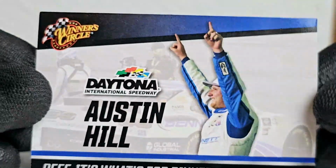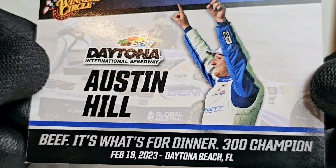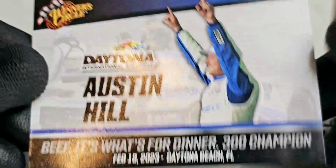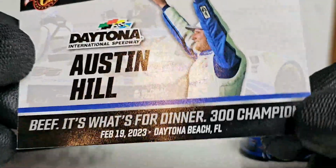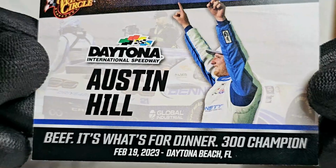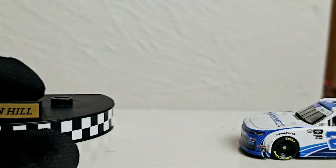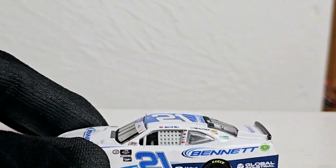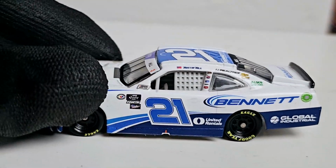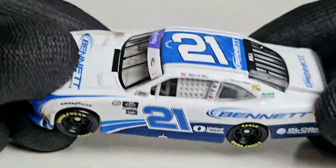I mean, well, I don't know. I don't really gotta say too much about Austin Hill, we'll be talking about him in a second. Another thing I noticed is that this trading card says champion on it instead of winner, so I think that's pretty cool. I guess you could say he definitely found what was for dinner. Probably the funniest name we ever have in terms of a funny race name. But anyways, getting back to this diecast, as that was a little more usual commentary on the accessory part.